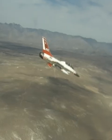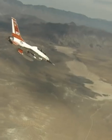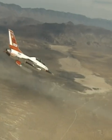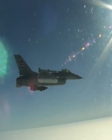Pilots from the 416th honed their weapons delivery skills with a series of live AGM-65 Maverick missile launches, and the first live AMRAAM West Coast launch was followed by the second and third live launches.